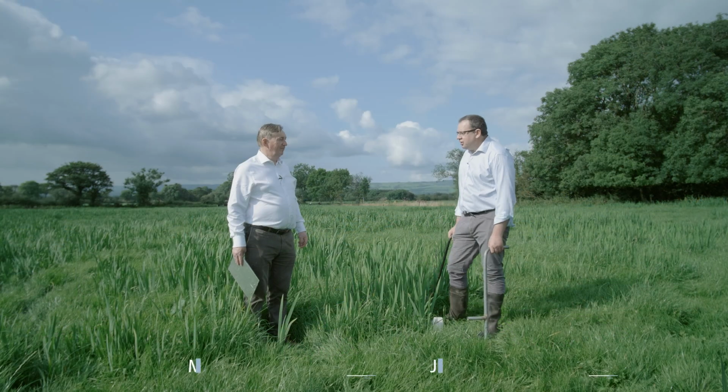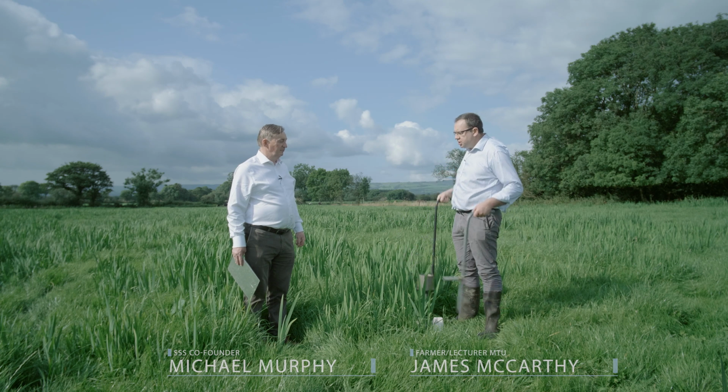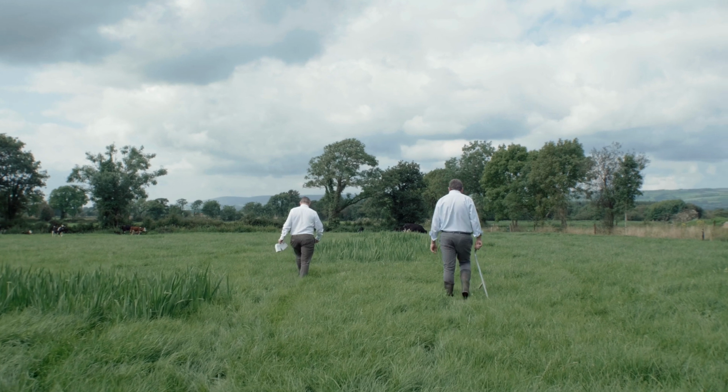Michael, why are Southern Scientific here? We're taking soil samples again. We tested this farm last January with this core for PK and lime. We're testing now with this core to a depth of 30 centimetres. So why is Southern Scientific taking these samples?